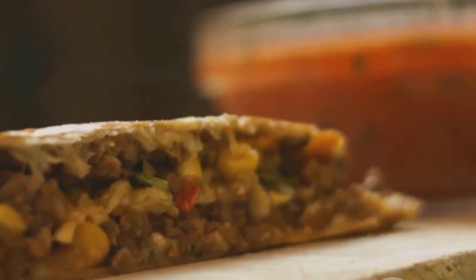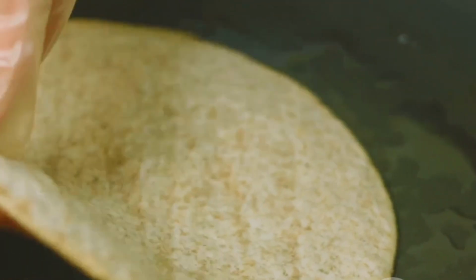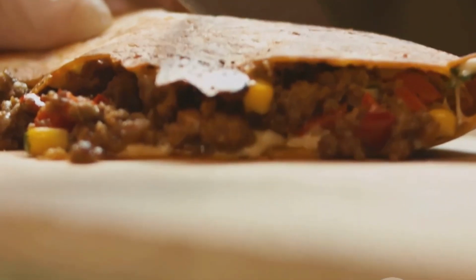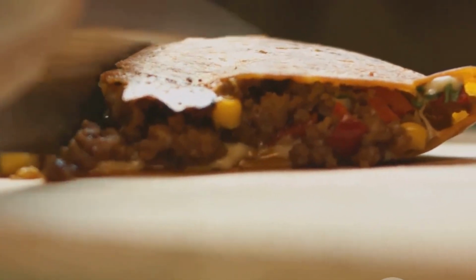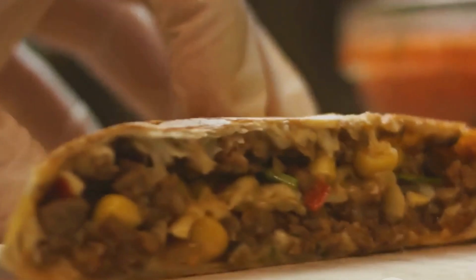The flip is a defining moment in the life of a quesadilla. Wait until the bottom is golden brown, then gently flip it over to cook the other side. This is a dance, a delicate ballet between you, the quesadilla, and the pan. Once both sides are beautifully browned and the cheese is irresistibly gooey, remove your masterpiece from the pan. Allow it to cool for a moment before slicing it into wedges.